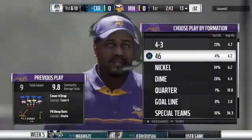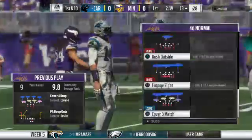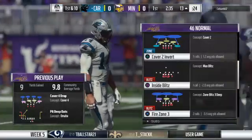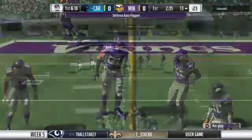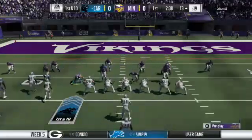He really looked comfortable there, scanning the situation, analyzing things, feeling the pressure, and then stepping up right through the middle and sprinting for a first down. Long drive. The defense just cannot seem to catch a break and get off the field.